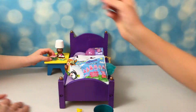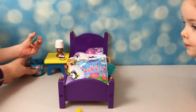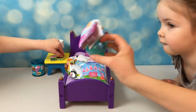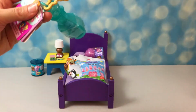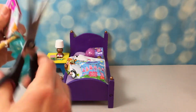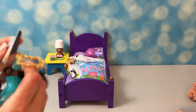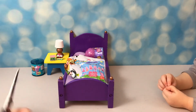We're so glad we got some fun little Shopkins and this cute little container we can keep them in too. Oh, and the bottles they have food. How fun! Okay, which one should we open next? This one. Should we do this? Yes. Shimmer and shine. Oh. You know the words? Shimmer and shine. Let's see what's in here. Such a cute little bottle that it's in. What kind of bottle is it? It's a genie bottle.